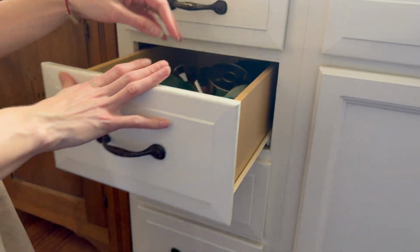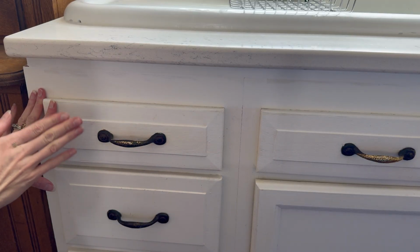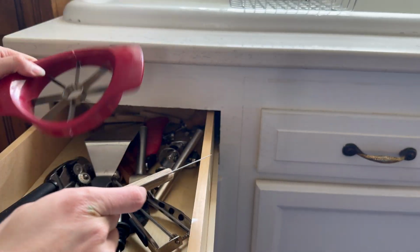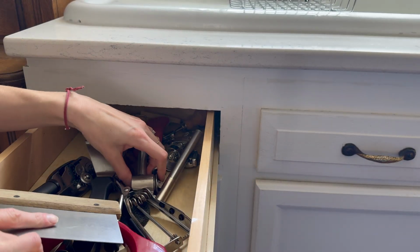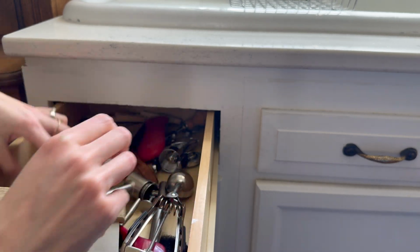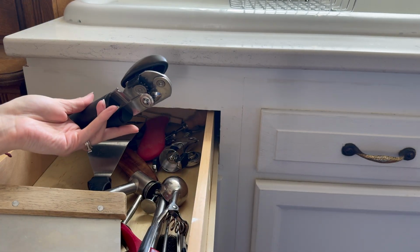And then this top drawer is the drawer that I use the most, and it just has things that I use daily or almost every day. My garlic press, cookie scoop, can opener.